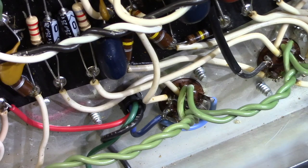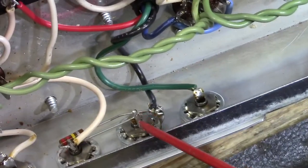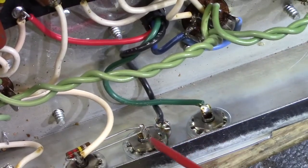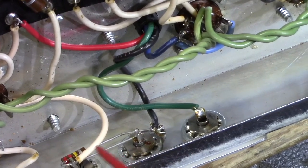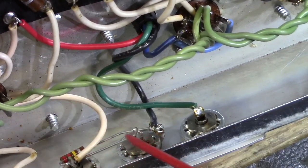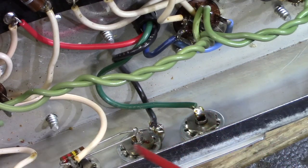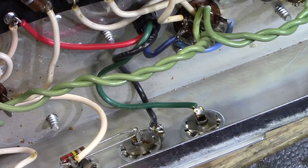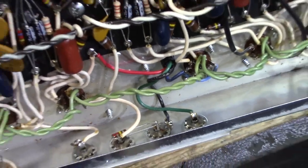Anyway, and I've also removed the little cap that was back here. I'm going to have to get down even further where you see where I'm pointing. There was a capacitor, another, well, let's call it a sloppy work makeup capacitor that used to go here across the reverb transformer stuff, and it's not necessary, so we typically yank them out when we find them.